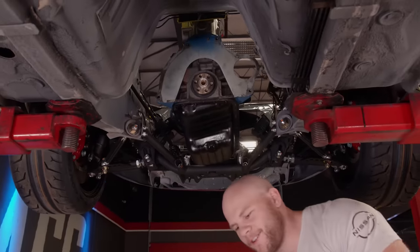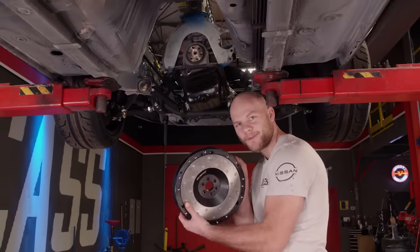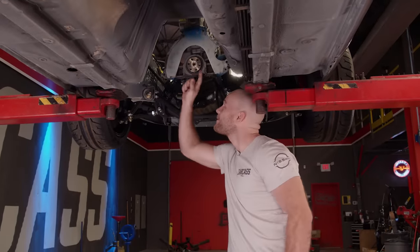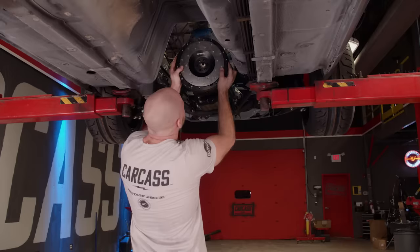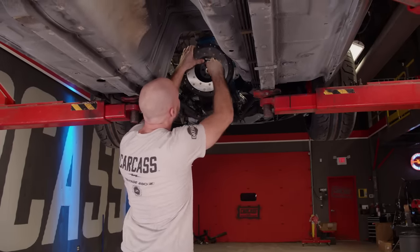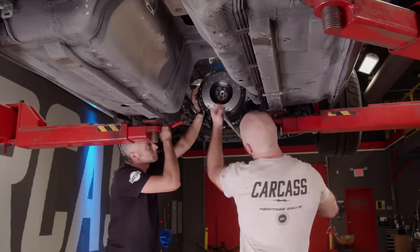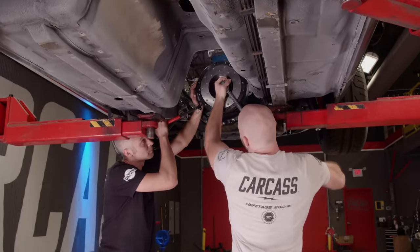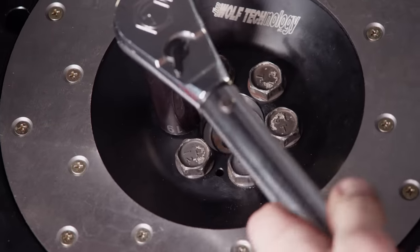All right, to start us off here, we have the rest of our Jim Wolf Technologies kit, which includes a flywheel and some other stuff you're about to see. We already have the pilot bushing installed, so just get these bolts torqued down and keep going. Finish torquing these to 100 pound feet. Make sure you don't forget your thread locker.